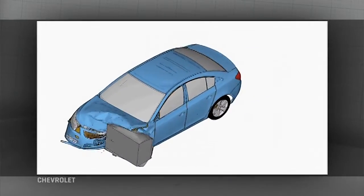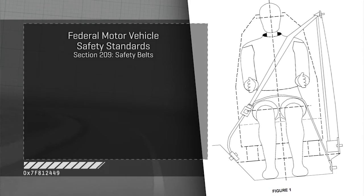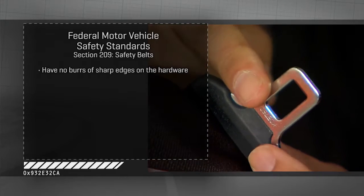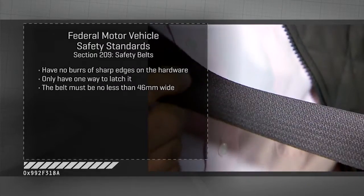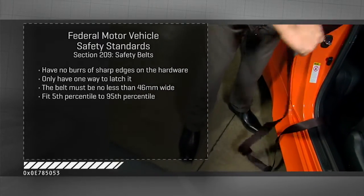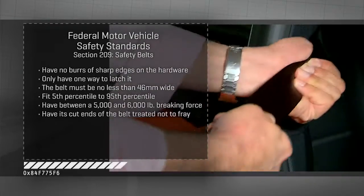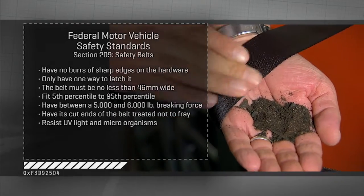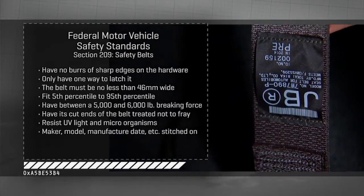A vast Bible of safety regulations that all new cars must conform to if they're going to be legal for sale in the U.S. For example, just consider the lowly safety belt, the first thing the FMVSS mandated back in '67. It says that this device must have no burrs or sharp edges on its hardware, have only one way to latch it. The belt can be no less than 46 millimeters wide. It must adjust to fit a 5th percentile female all the way up to a 95th percentile male. Have between 5,000 and 6,000 pounds of braking force. Have its cut ends treated not to fray. Resist UV light and microorganisms. And have the belt's maker, model, manufacturer date, and overseas importer permanently inscribed on it. And that's just a summary for a belt.